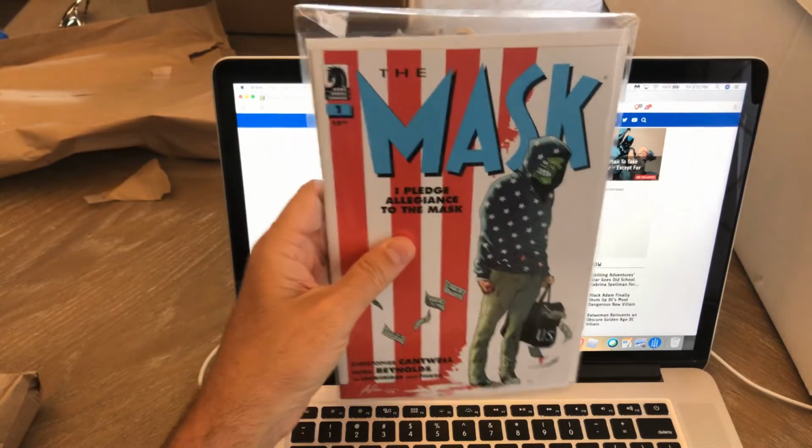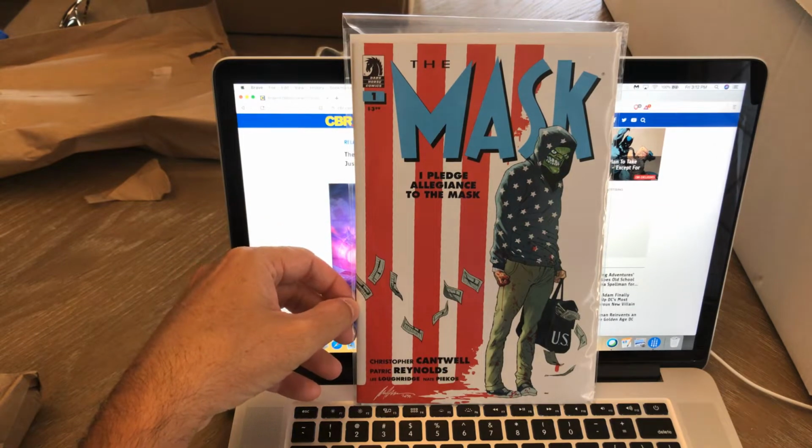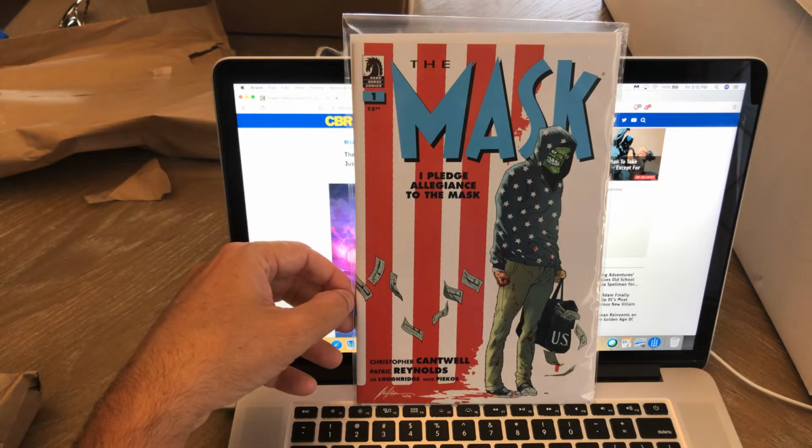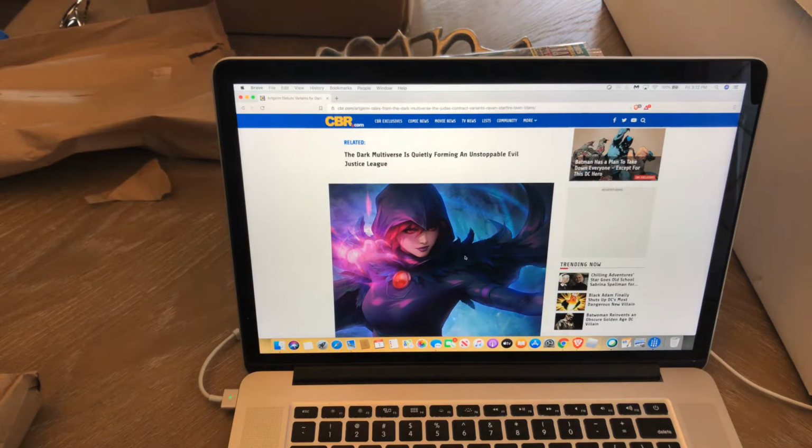Mask number 1, this is the B cover by Alburquerque. I just thought that was the better cover of the two. I don't know if I'm going to continue, I don't know if I'm going to read this entire run, but I figured I'd try the first issue and see how it is. So I got that there.